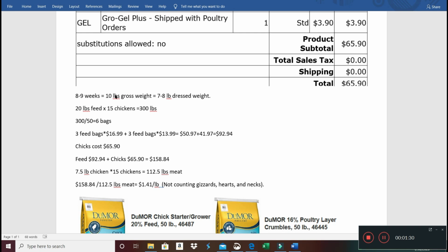And I actually just start weighing them when I get to 8 weeks. And if these things are at 10 pounds, I process them that week. If they're 9.5 pounds, depending on what day of the week it is, if it's like Wednesday, I may not do this till Saturday when the wife is home. So we just got to look at weather and everything else, but I don't let them get over 10 pounds.